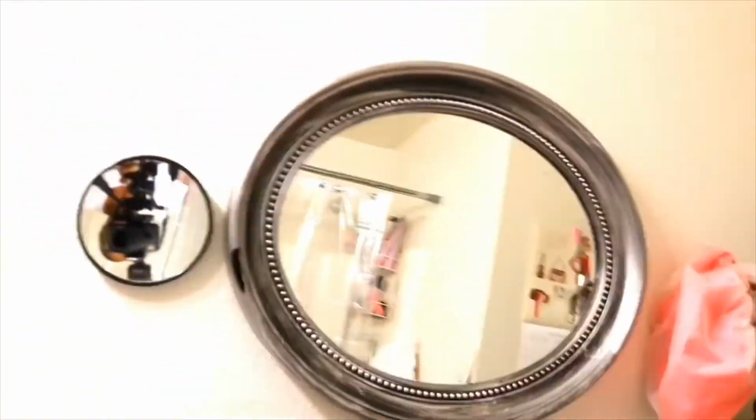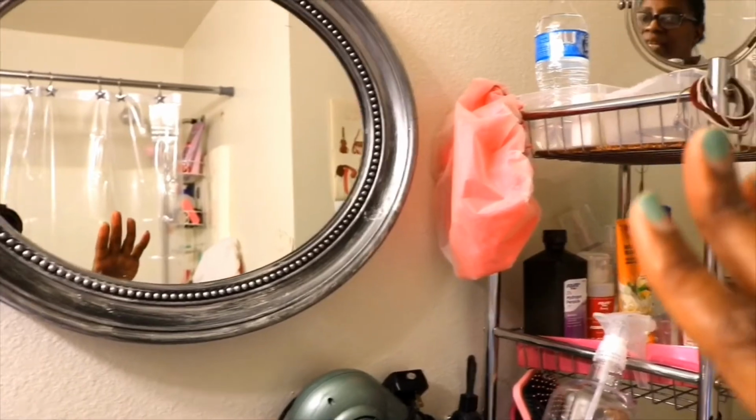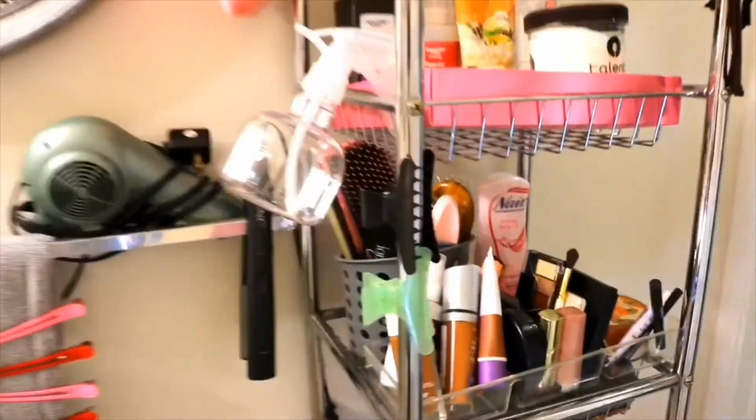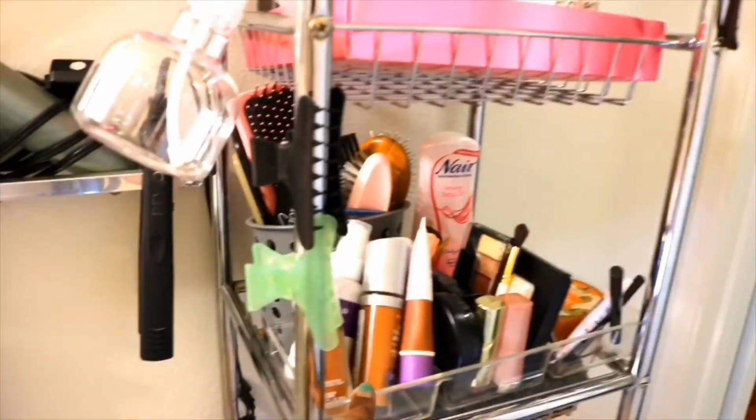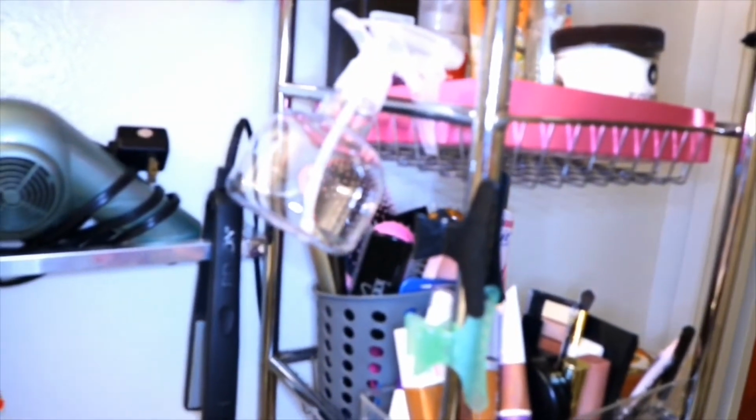And then I have this mirror from the living room that I got from the 99-cent store. So I placed that in here. And then let's see. Right here is just all of that stuff that was on the back of the, all of that stuff that was all in here earlier. I just moved it into this container here. It's an acrylic type of plastic container thing.